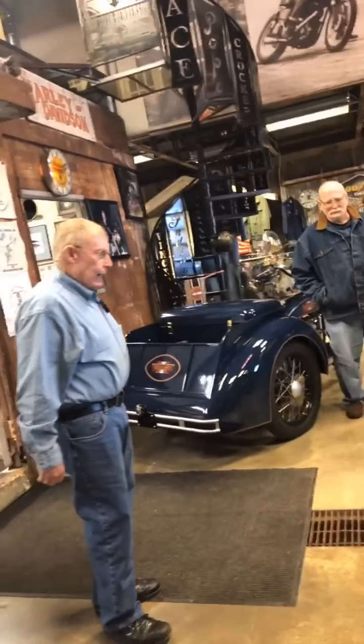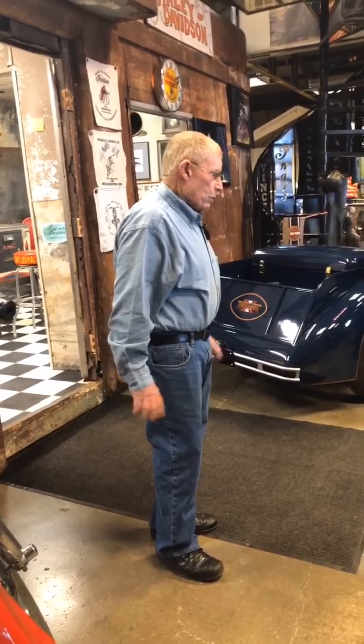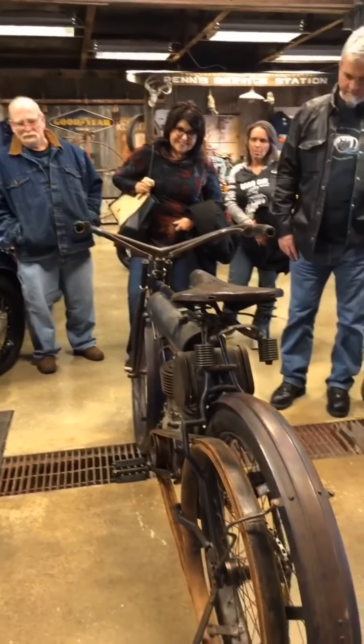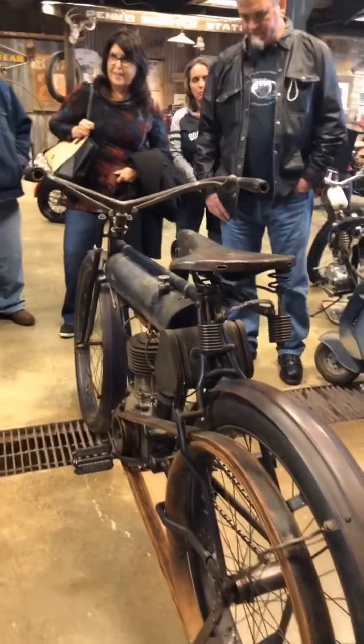But he had about 6 motorcycles, and they were all real nice older ones. And this was the worst looking one he had. It needed cleaned up and everything. But of all of them he had, this was probably the one I'd like the best. You don't find too many Yales around.